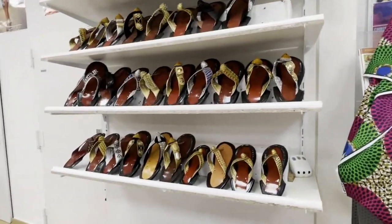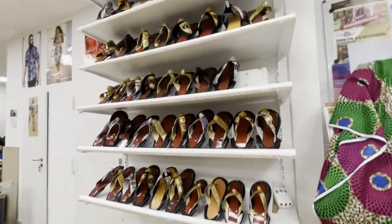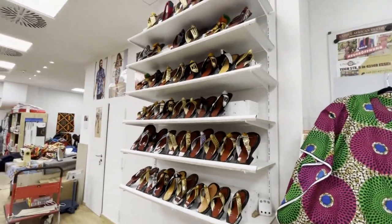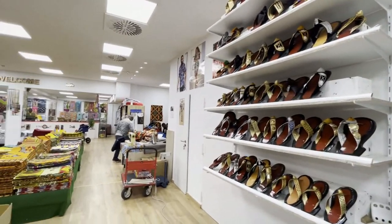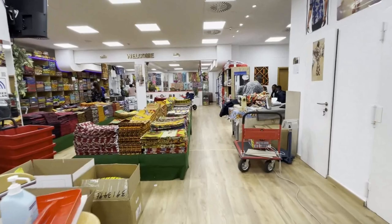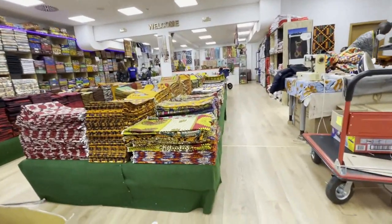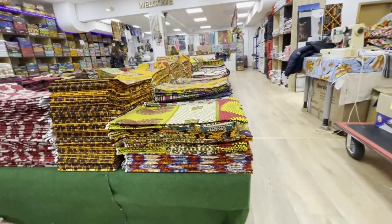And this one is Ghanaian locally made slippers that is called ahinima. It's mostly worn by the chiefs, but anyone can wear it. Yeah, it's a very nice shop. They have all kinds of clothes.